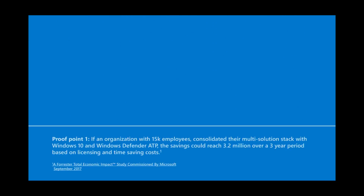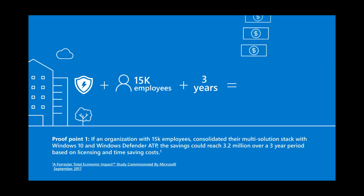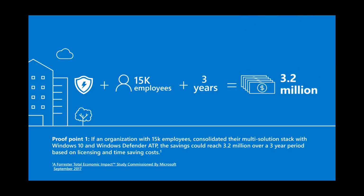But let's talk about what you came here to hear about. How is this going to actually save money? Now, with this sample organization of 15,000 employees, they were able to consolidate multiple solutions. This is from three organizations that Forrester surveyed that were using an endpoint protection solution and a series of other solutions around it to augment that. What they found is that this company was able to save about $3.2 million a year over a 3-year period, based on licensing costs and time savings costs.